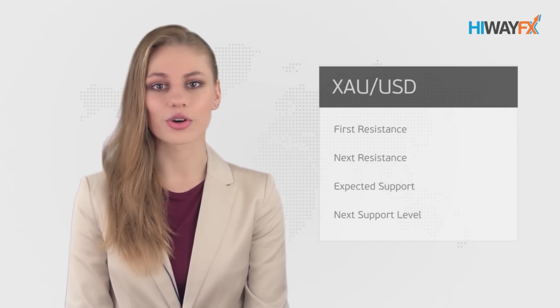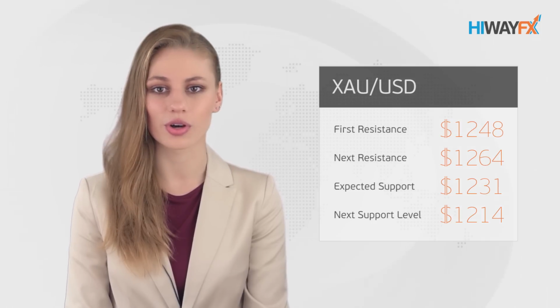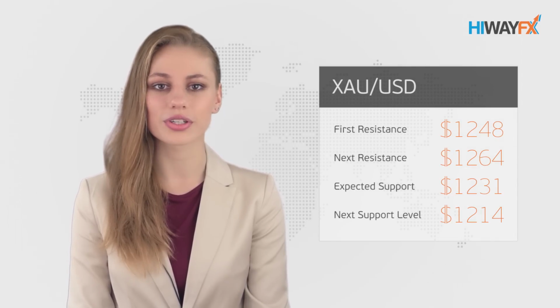The resistance levels for gold are $1,248 and $1,264. The support levels for the gold are following $1,231 and $1,214.